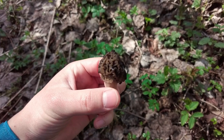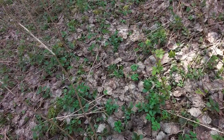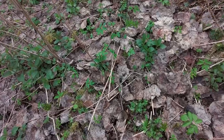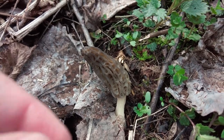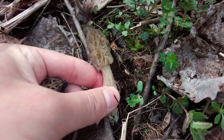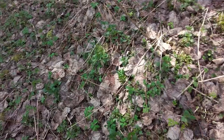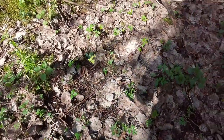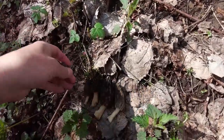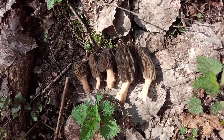This one is quite damaged from slugs, but still okay to take. And another beauty is here. So let's have a look at all five of them together. What a find! I'm very happy for this.